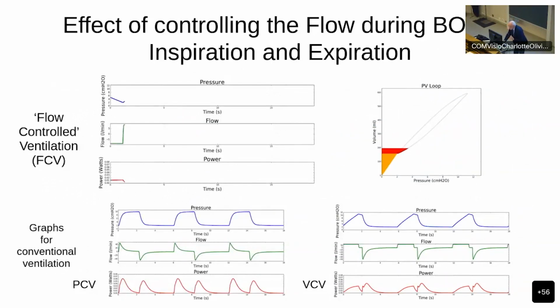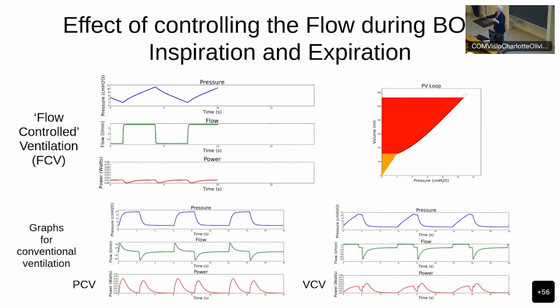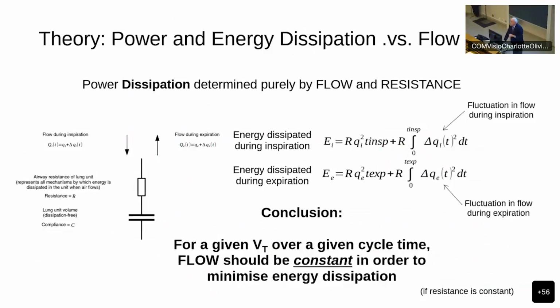Okay, so here we are. Here we're ventilating a patient using constant flow. Look at the green line. There are no bursts of flow. There's just a constant flow going in and a constant flow coming out. Look at the red line. There are no power peaks. So if you want to minimize the energy that you are dissipating in the lung and the lung damage that occurs from that energy, what you should do is have a constant flow going in and a constant flow coming out. These equations actually demonstrate that. I've got something, though, that demonstrates that maybe a little better.